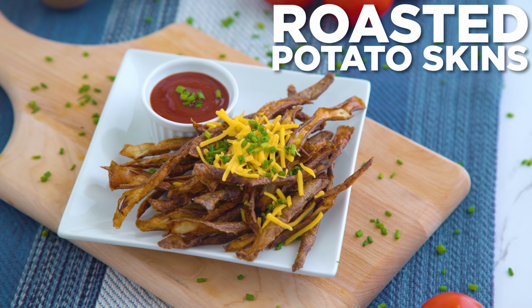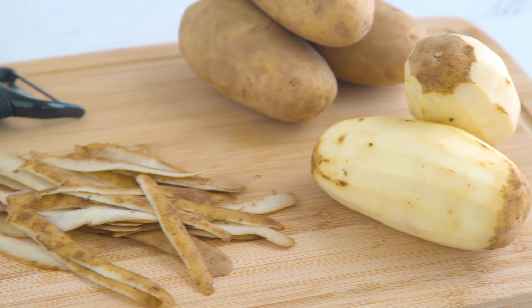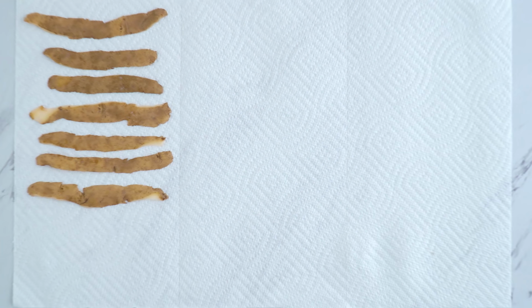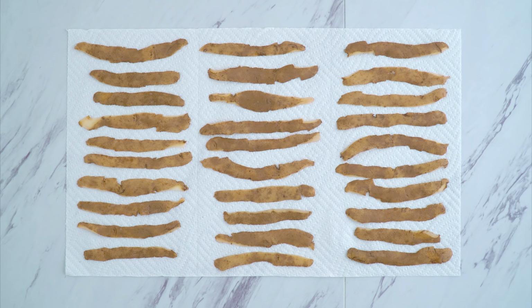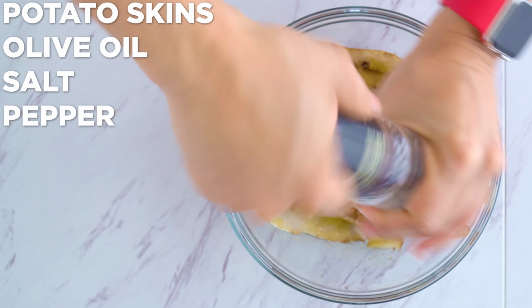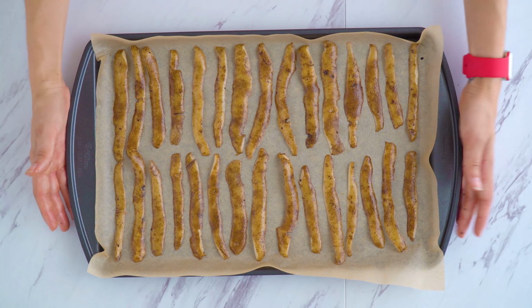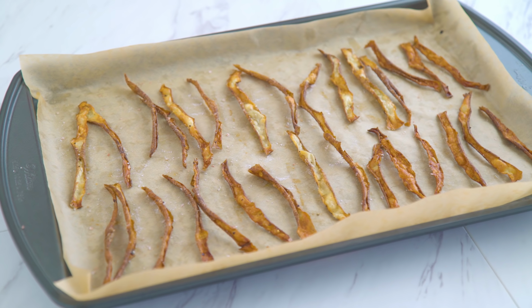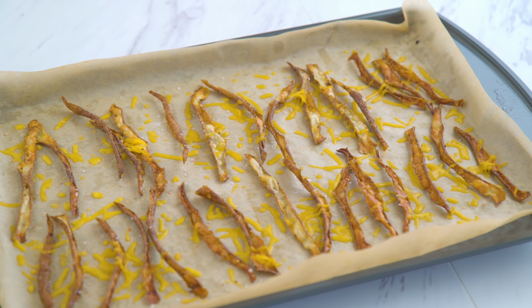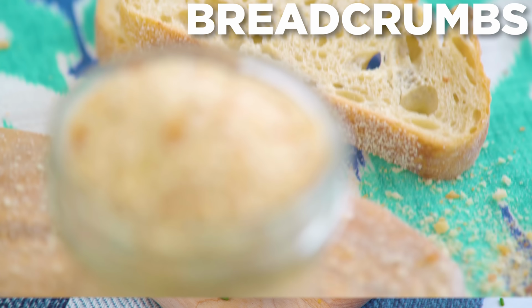Roast potato skins. Don't toss those potato skins. You can actually add those to a broth too, but if you want a crispy treat, simply dry off the skins, transfer them to a bowl, and toss with olive oil, salt, pepper, or whatever other spices you want. Add to a tray lined with parchment and bake them up until crispy, flipping halfway through. Feel free to add cheese and chives and let that melt up on top to make this a fun nacho-like treat, but they're also delicious on their own.